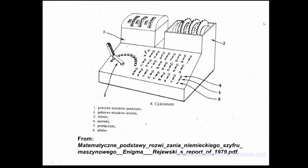This is a diagram of how the machine was originally designed. Those of you who can read Polish will know what all that says, but actually it's not saying anything that interesting really, because it's saying on this side we have the cover closed, this side we have the cover opened. We have switches, lamps, and we have the letters of the alphabet.